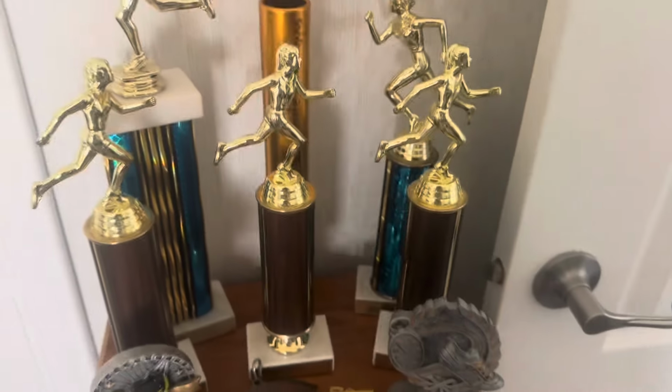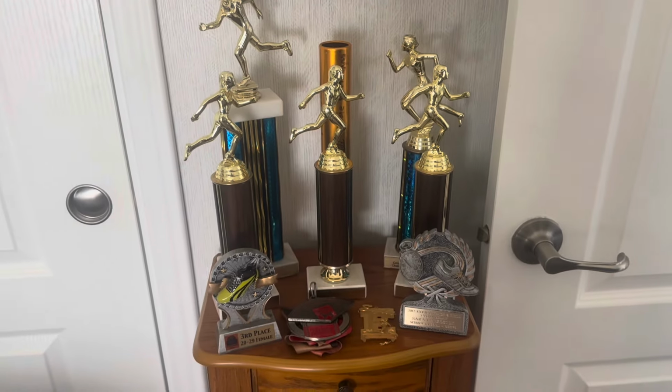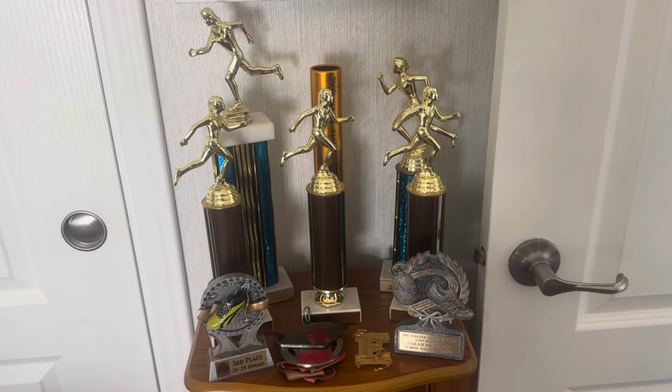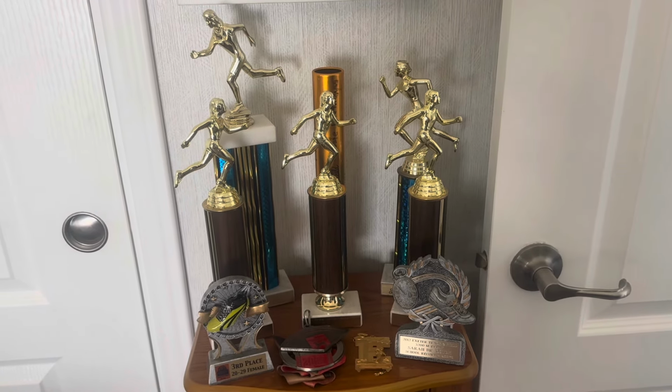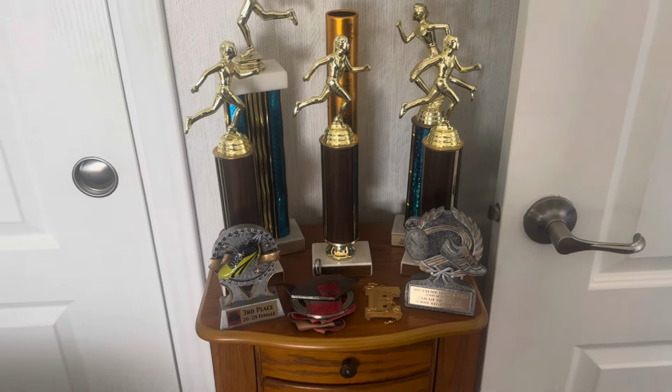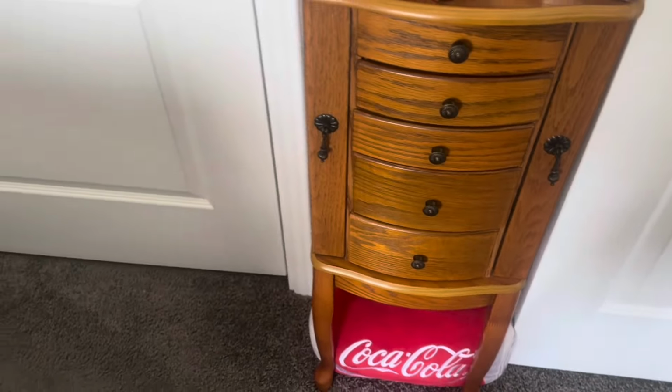And then my running collection, some trophies I've won over the years, because that's a sport I do. I ran in high school, and then I still continue to do it now. Never gave that sport up yet. One of my favorite things to do.